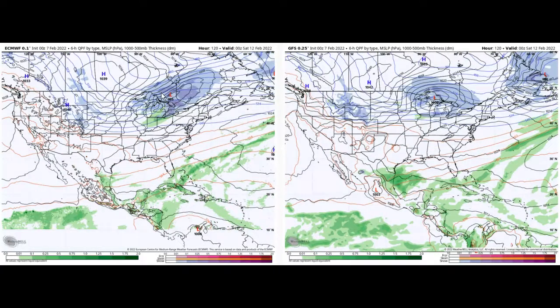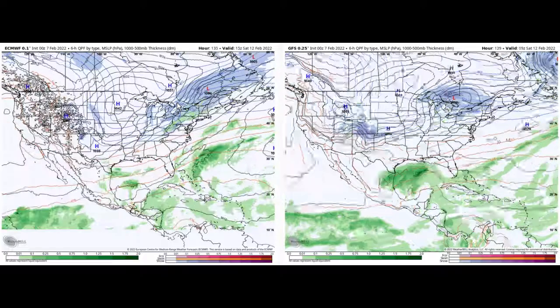And then that'll be followed by the most significant storm system. This is a more potent clipper system, and that takes a track.